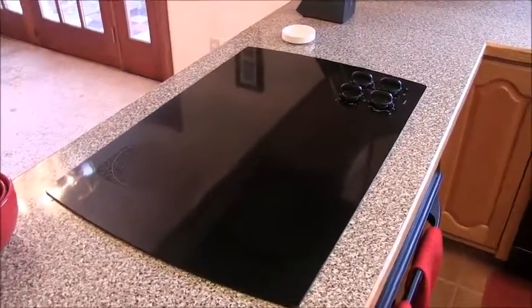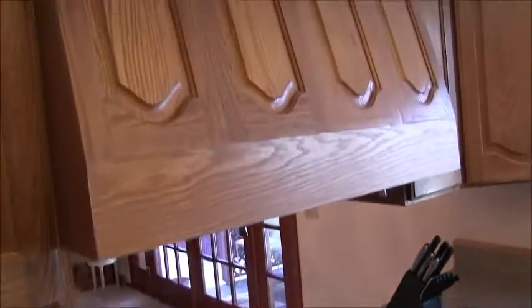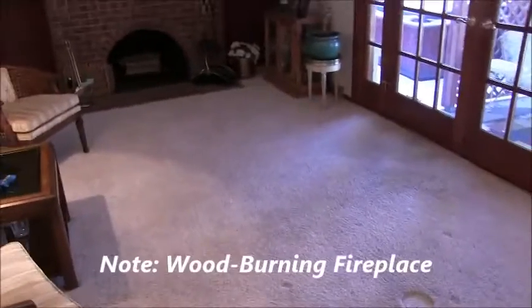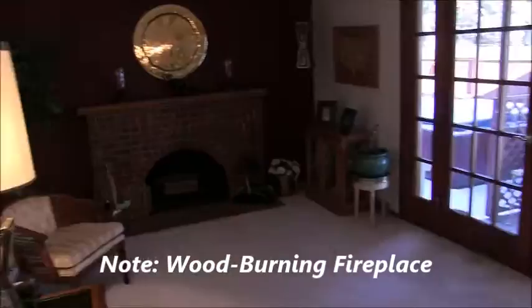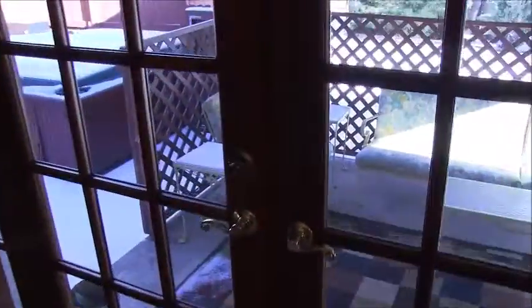the granite countertop with a wood trim, and the electric cooktop, and a hood, by the way. Notice that nice high-grade hood. Here's the family room. Remember, we had a living room inside the front door. This is the family room, and it has the door to the backyard. Let's just step out here and look at it.